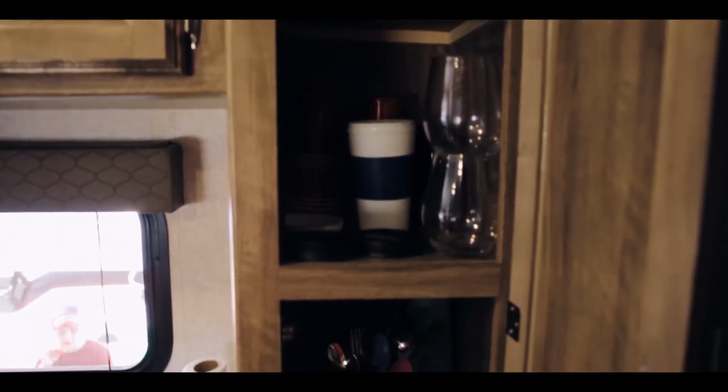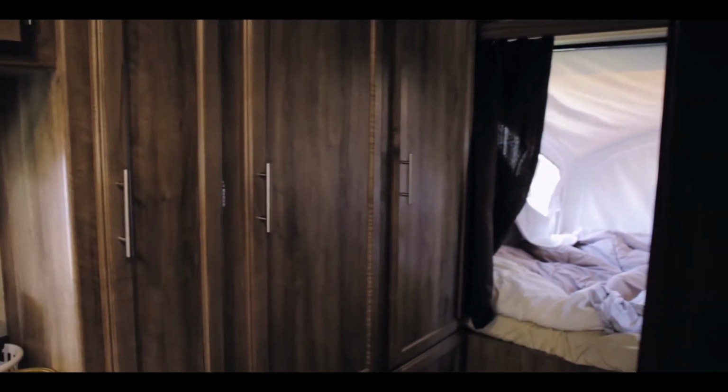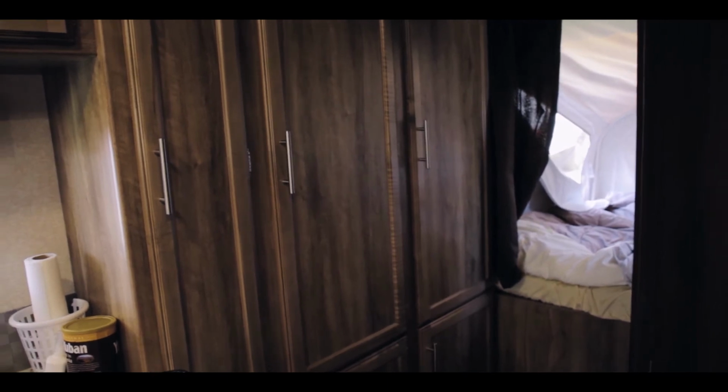We have plates and glasses and stuff like that in there, but it's all the way down to the floor. And then this is basically a big armoire for our purposes, but you can use it as a pantry or whatever. And we just have permanent clothes in here, camping clothes and stuff, towels, bath towels. That's where the bedding is when you're storing the trailer. Yeah, when we store the trailer, we put all of our bedding in there.